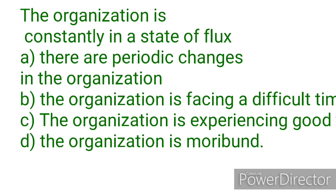Question 35. The organization is constantly in a state of flux. Option A. There are periodic changes in the organization. B. The organization is facing a difficult time. C. The organization is experiencing good times. D. The organization is moribund. The word flux means continuous changes or continuous movement. So the correct answer is A. There are periodic changes in the organization.